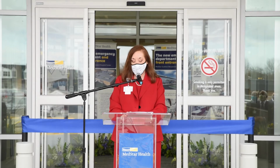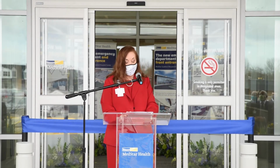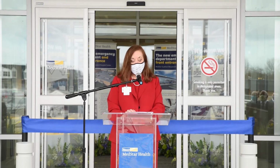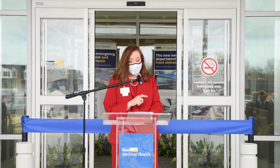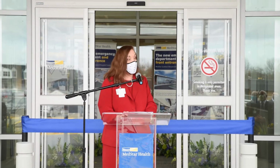We are also so grateful to our local utility partners, PEPCO, Washington Suburban Sanitary Commission, and Washington Gas, all of whom work side by side with us to ensure full hospital operations throughout this project, throughout the construction. That is no easy feat.